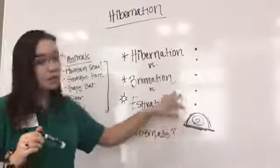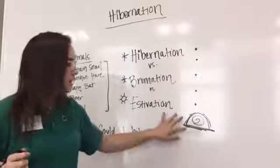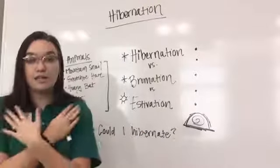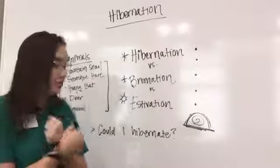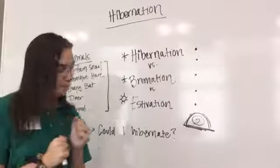And snails are going to be burying themselves underground in order to stay a little bit warm. But this is one of their unique adaptations, is they have this mucus layer that basically seals off the shell, kind of like a tomb, and they just stay inside of there so that they stay moist throughout the winter.